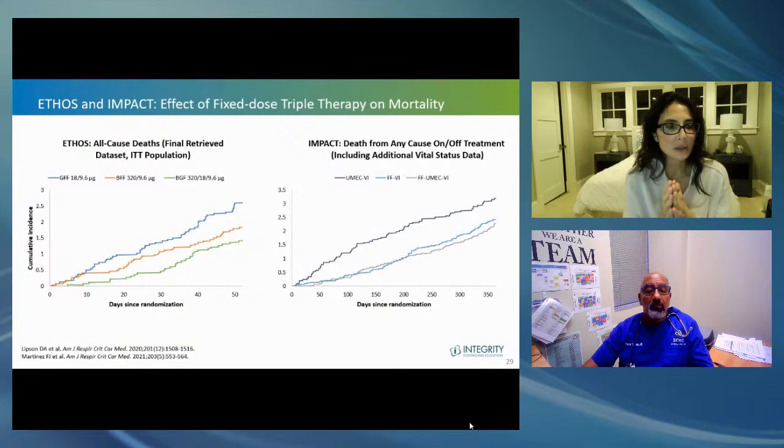So if we look at the ETHOS data on the left, the triple therapy arm is in green and we can see the lowest rate of all-cause deaths against the other arms. And then in the IMPACT study, our triple therapy arm is in gray. And again, lowest mortality rate for the gray arm. So, you know, I don't actually think that necessarily either study group was expecting to be able to see a mortality signal. But I think what it points to is that in patients that are appropriately selected for triple therapy, and again, these were patients with frequent exacerbations, low lung function, and high CAT scores, not only did they get exacerbation benefit, but they also saw a mortality benefit from therapy. If we want to go ahead and move on to our next slide.